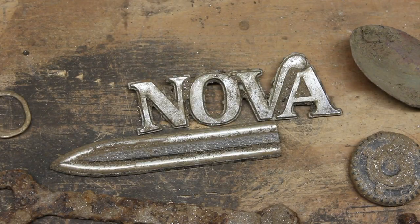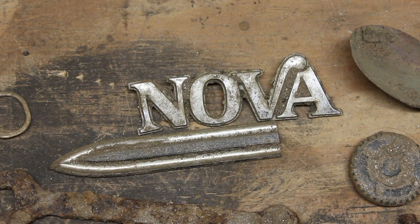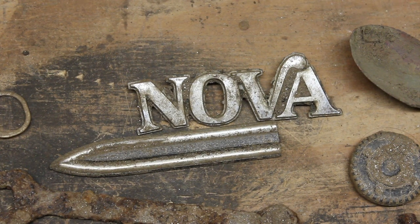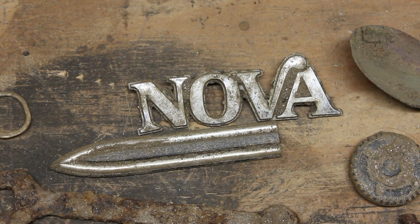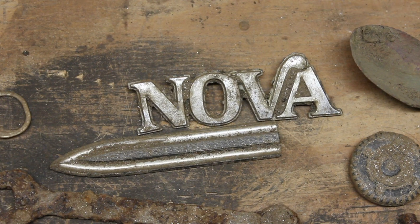So I guess I'll start with the Chevy Nova emblem, which is probably, if I had to guess, most people's favorite out there, especially if you're a car guy or a car girl, a car person. I myself am not a huge car guy. I know how they work, I know how they run, I know how to repair it when things go wrong, but that's the extent of my knowledge. I couldn't tell you the difference between a Ford Mustang and a Shelby Cobra. I just never got that big into cars.